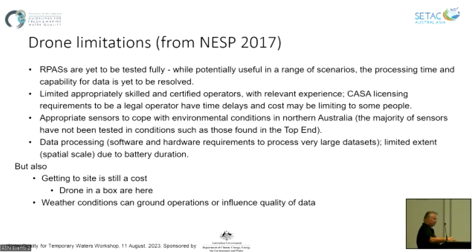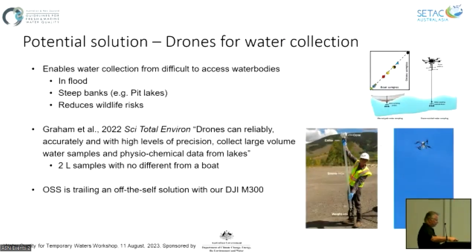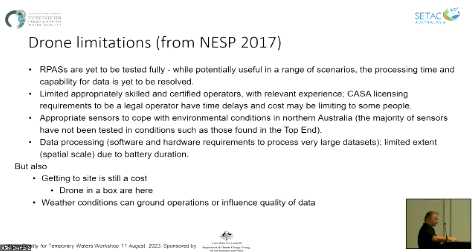Do I have a picture of a drone in the box? I thought I'd put one in. No, that's the water sampling. I did put that in. So drone in the box are a thing. Rather than actually go to site, you send the box to the site, you open it up, or a non-trained operator will open it up and it will do the survey. You do need beyond visual line of sight type training and things like that.